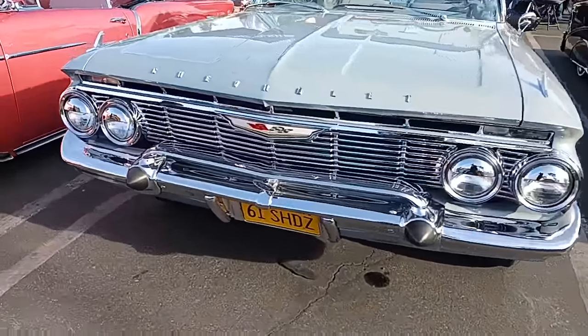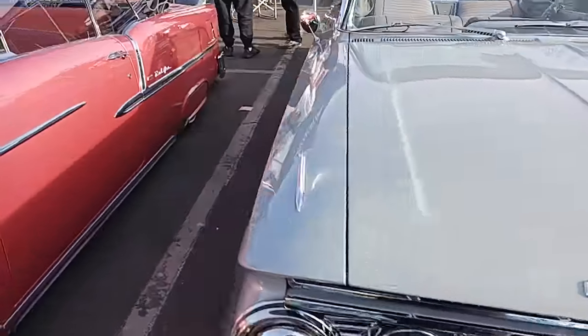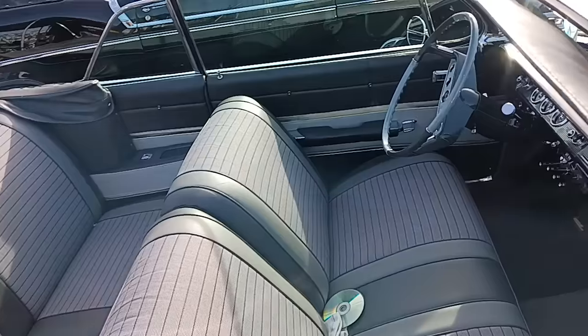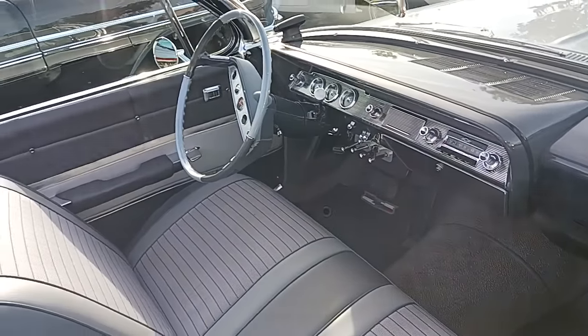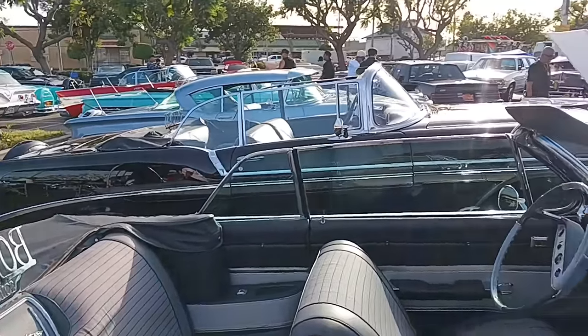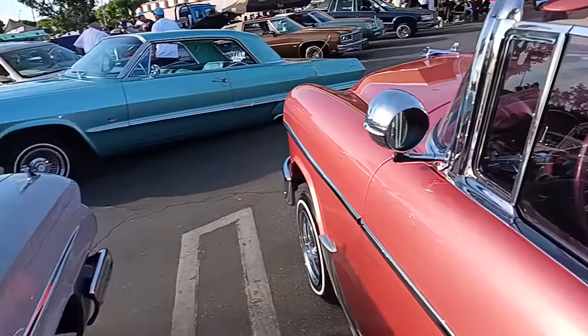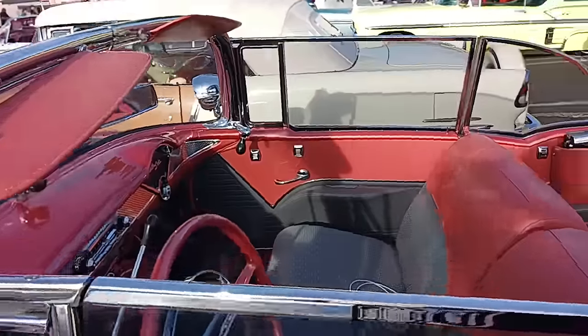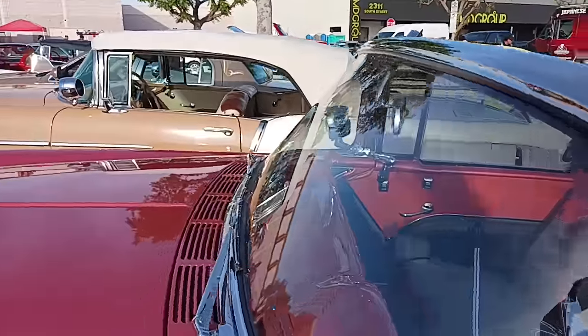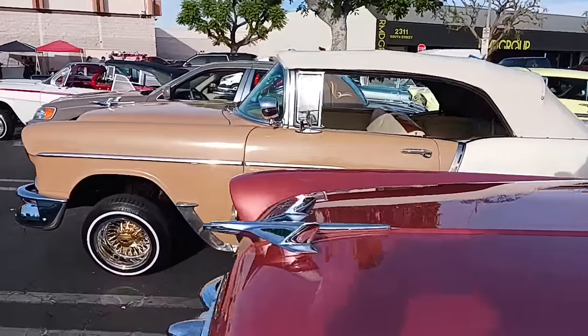I wanted to make sure it's legit, so I didn't want to struggle with having kids here. Sweet. Look at the interior on this one. Or this one here. Sweet.